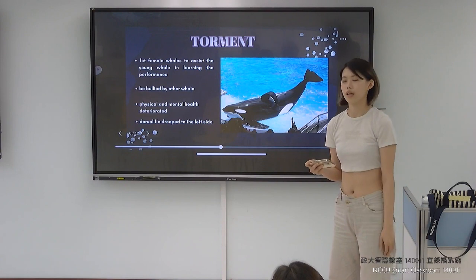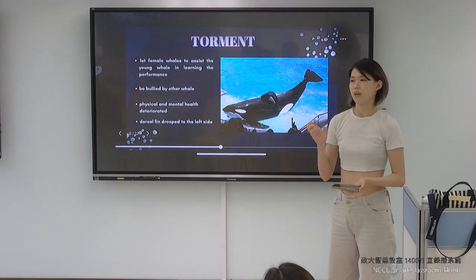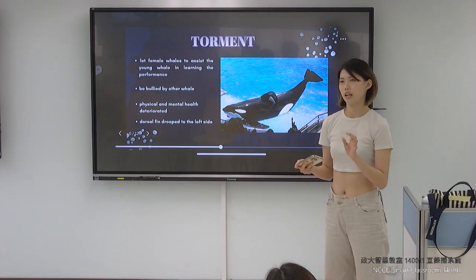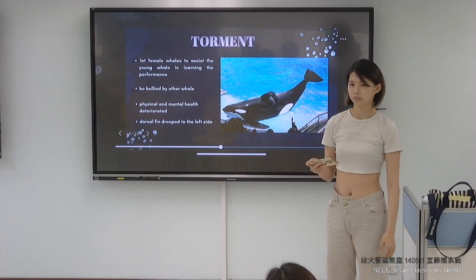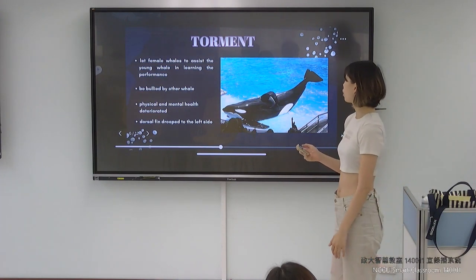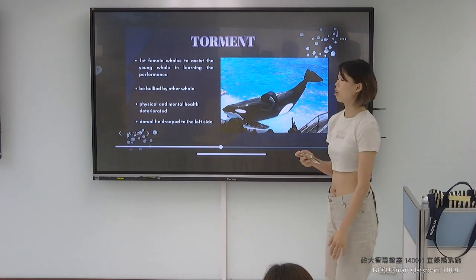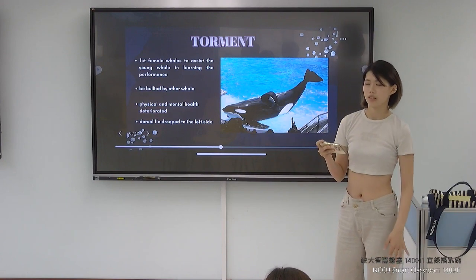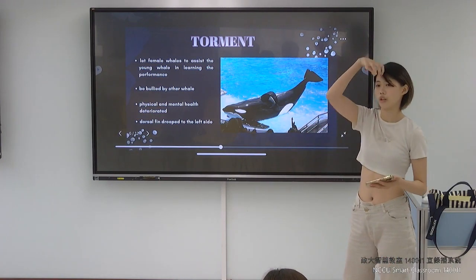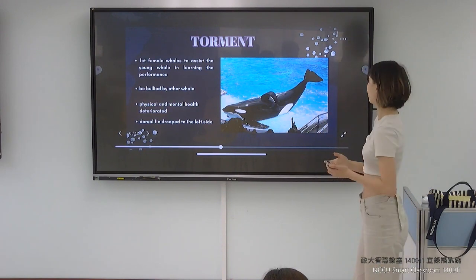So in that situation, Tillicum was being bitten by other whales because he is a newcomer. Under such stressful conditions, Tillicum's physical and mental health deteriorated. That's why his dorsal fin is curved to the left side. Okay.